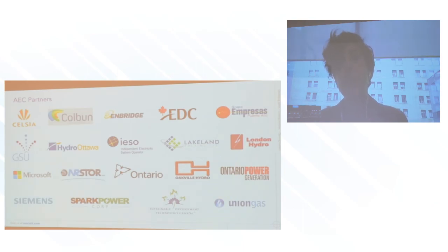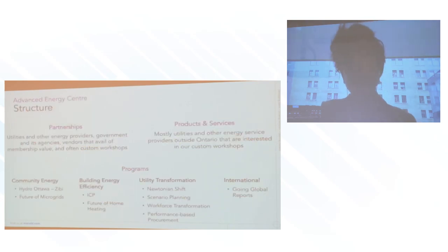Within the Advanced Energy Center, we work across a number of different partners. These are energy sector stakeholders, primarily utilities and distribution companies, both within Canada and beyond. But we also work very closely with government agencies and the private sector. The key is to work with these partners across a number of different programs. We have a program that focuses on community energy and the trends in community energy. We have a program that focuses on building energy efficiency and tries to see what kind of markets and how we can spur more efficiency in the building sector.